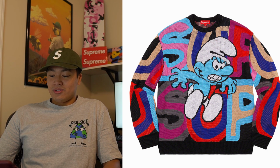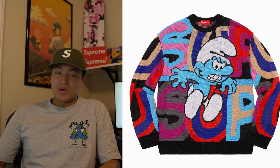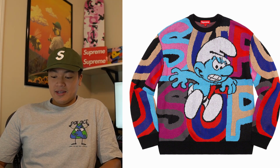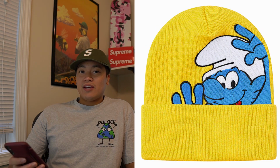They're going to be under $200 in retail, and as it starts to get colder, closer to the holiday season, I think a lot of people are going to be wanting to pick these up, so the demand is going to skyrocket, I think, towards like December, January. It's just a super clean piece. I think it's a little loud, but I do think it's still wearable, and it's not too obnoxious with the Supreme branding.